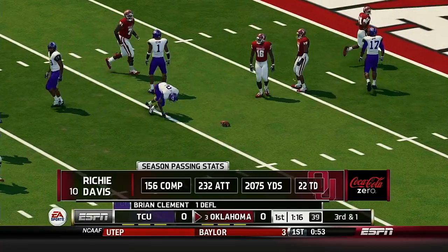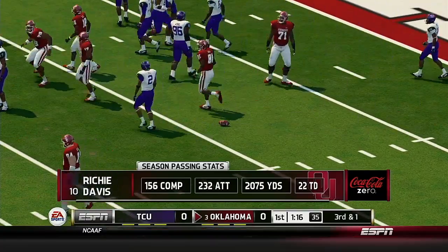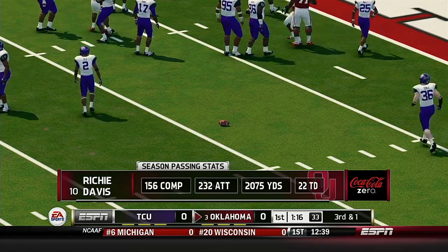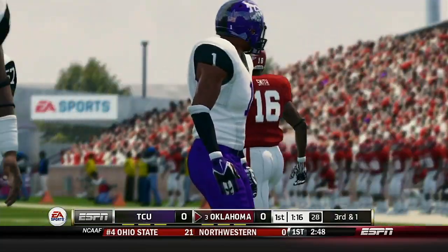Zipped it out, and that was almost picked off. Oklahoma's got a guy that's in the running for a national award here, Herbie, and you know, the best time to talk about awards really is after you win them. Right now, it's all speculation. He's just got to play the game.